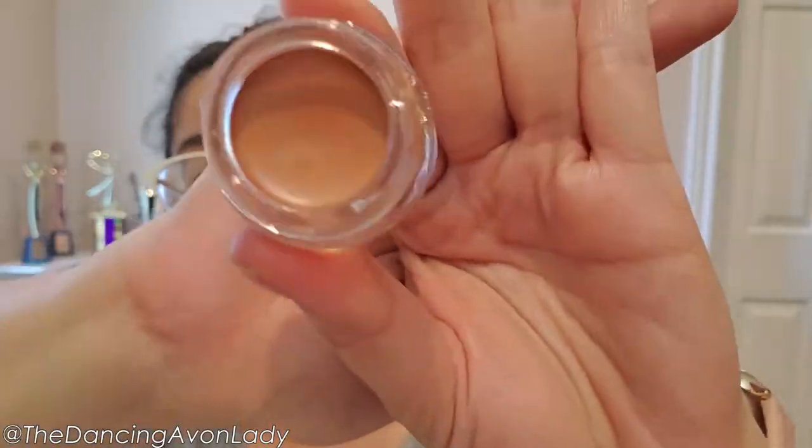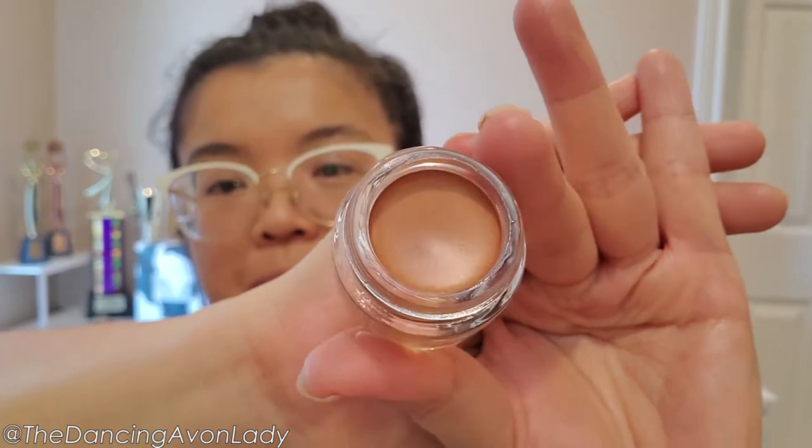Ooh, this is the Firefly. Actually, in the brochure, it looked a little bit more orangey. Here it's not very orangey at all. This actually might be a really nice nude color. Huh, I don't smell a thing.